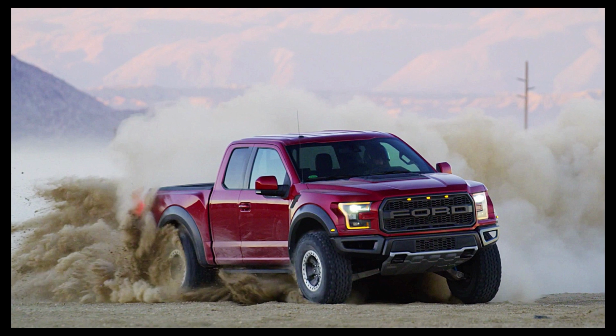I want to talk to you about the 2017 Ford Raptor. Here it is in all its glory. It comes equipped with a new 3.5-liter high-output EcoBoost V6 engine, mated to a new 10-speed transmission, a variety of drive modes, new suspension, new exhaust, new designs. It is loaded with a lot of goodies. Here's more on our trip to Borrego Springs to drive the new 2017 Ford Raptor.